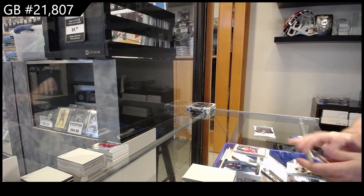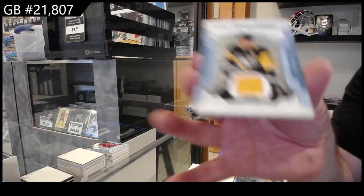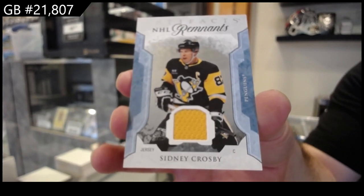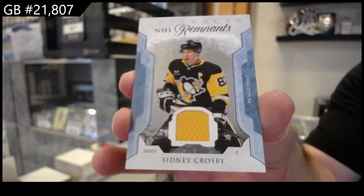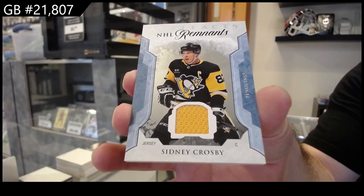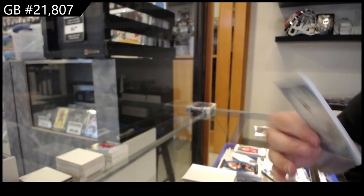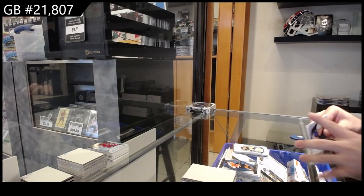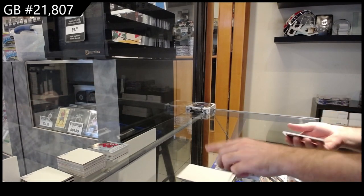A Remnants jersey, Sidney Crosby. Pittsburgh Penguins, Crosby. And that was a good box.